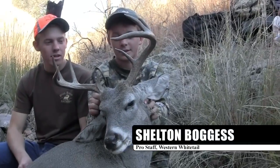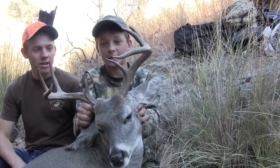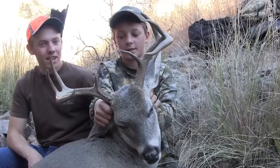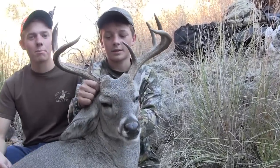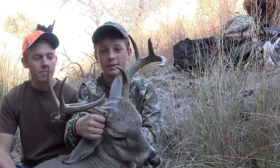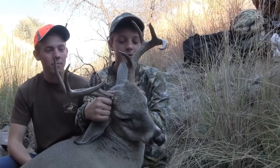There you go. So it's November 24th, second day of our Southern Arizona Juniors only Coues deer hunt down here. And we glassed this buck up yesterday afternoon, midday actually, and we kind of bumped him. And so he ran down into the canyon. We couldn't find him until last light. But we did find him, and so we kind of had an idea where to start in the morning.